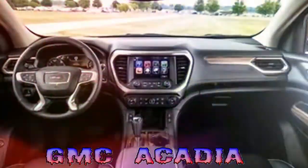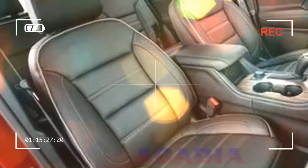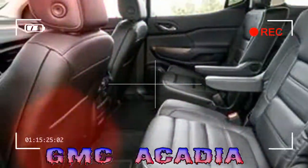GMC has modernized the blocky exterior with some softer edges. The cabin received a reworking that adds a much improved infotainment system with Apple CarPlay and Android Auto, some improved interior materials, and a classier design. For the first time, the Acadia has a 4-cylinder engine as standard, but a V6 is still available.